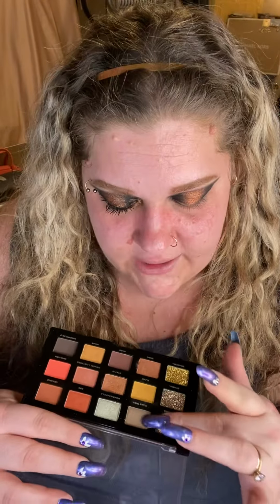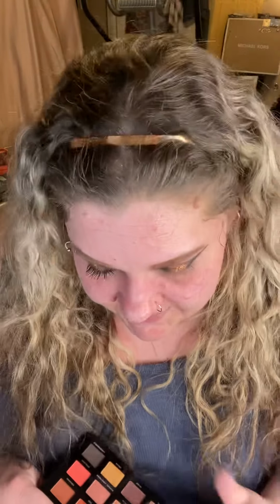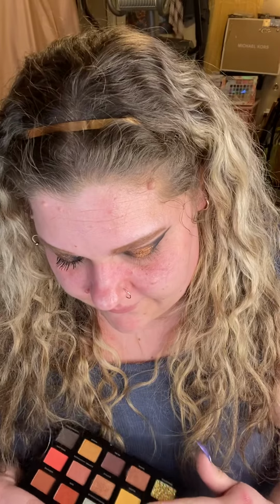I'm going to go into the shade Dripping right here, and I'm just going to take that on my finger. I want to show you guys what this actually looks like on the finger, though. They're teeny, teeny, tiny. They're finely milled glitters. I don't have any kind of sticky or tacky base on my lid at the moment. And they just stick so beautifully to the eyelid. They give so much dimension and movement to the eye.